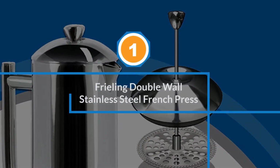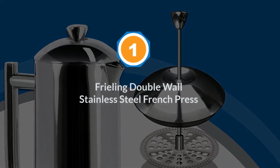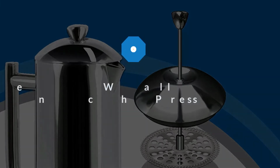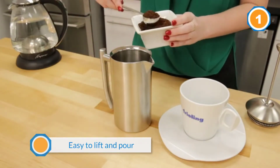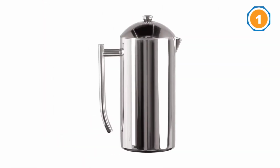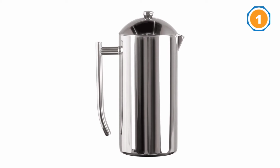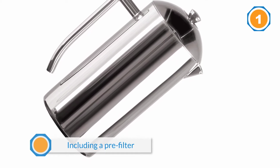Frieling Double Wall Stainless Steel French Press. This highly polished stainless steel French press makes a pretty presentation, while the full-length handle makes it easy to lift and pour. It has a 2-stage filter, including a pre-filter that strains out the larger grains of coffee, and a second fine mesh filter to remove sediment.